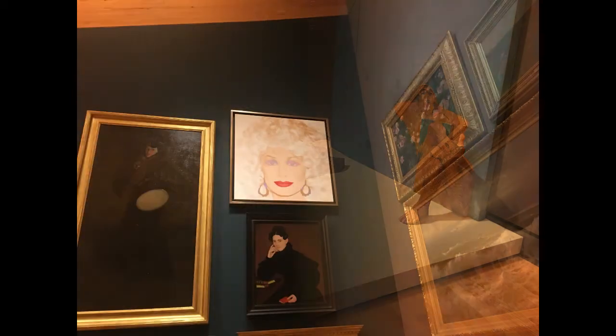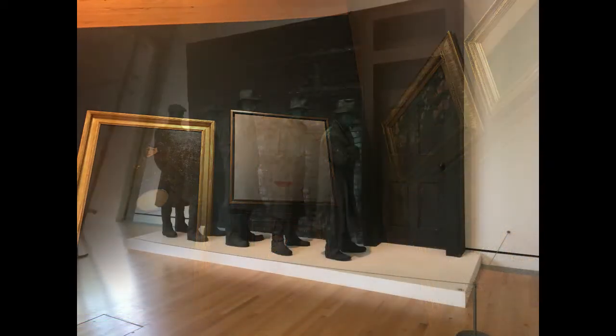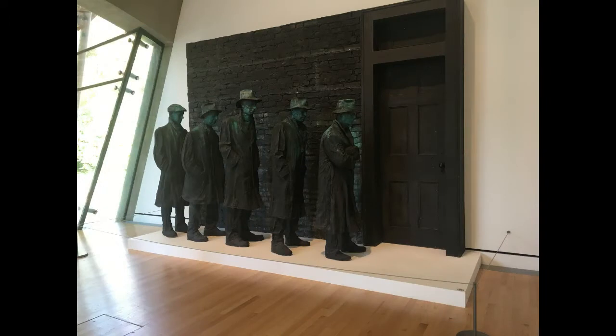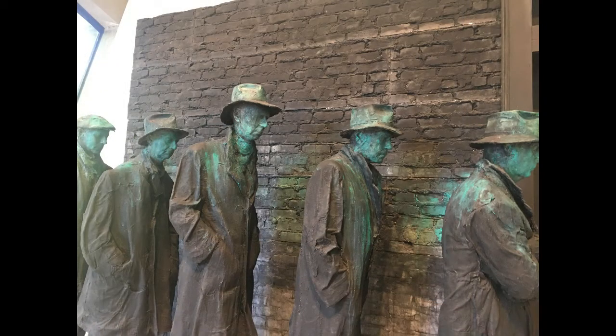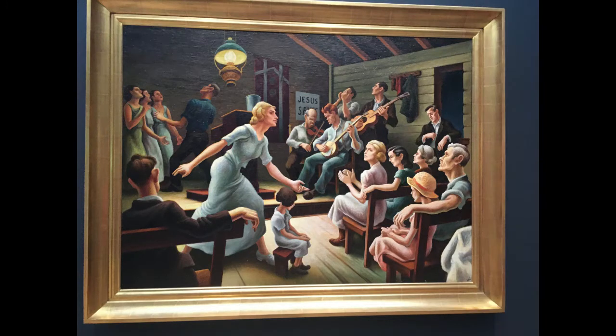And then an Andy Warhol portrait of Dolly Parton. And then this interesting sculpture called Depression Breadline by George Segal. He actually placed himself in the line as the one second from the end behind the tall man. This one is called Lord Save the Child by Thomas Hart Benton.